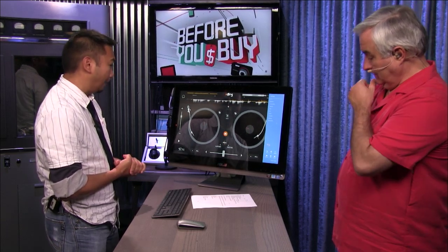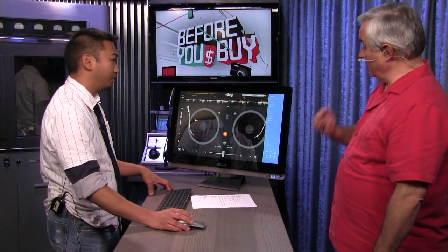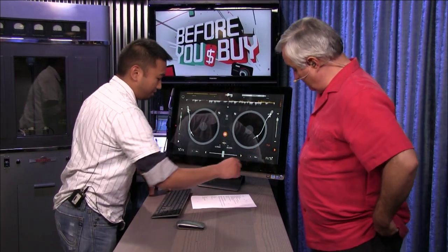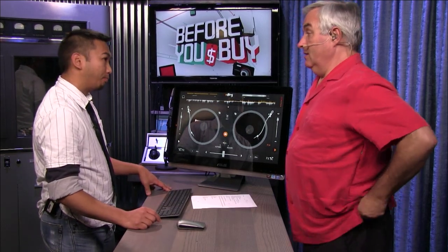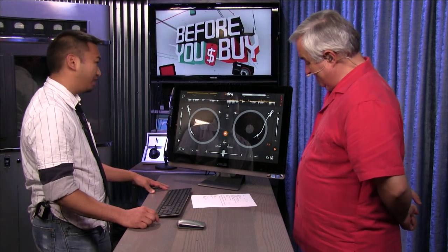It sounds good, and it has an onboard 802.11 AC. Ah, the new higher speed Wi-Fi, so that helps a lot. Yeah. If you have an AC router, otherwise there'd be no point. Okay. As far as the cons are, it needs the SSD cache.